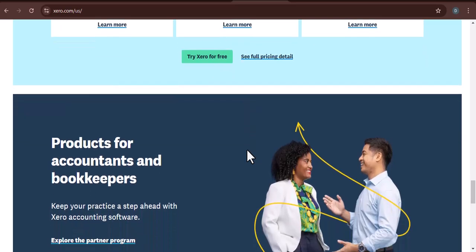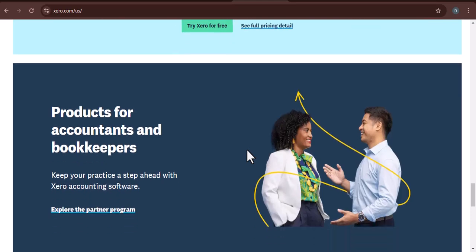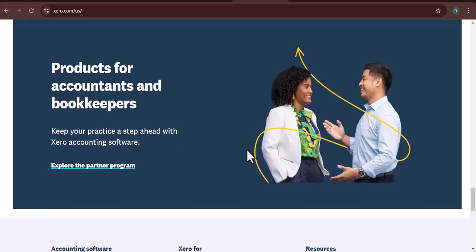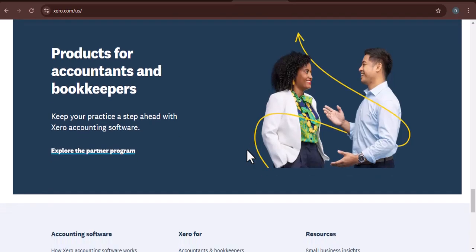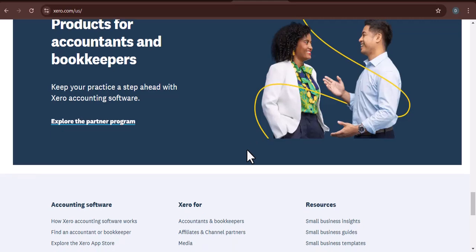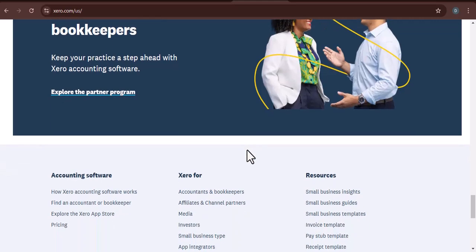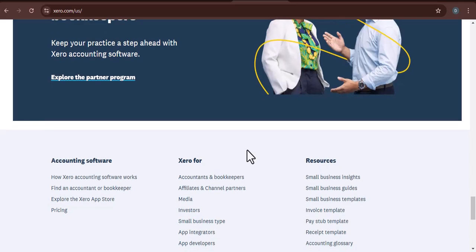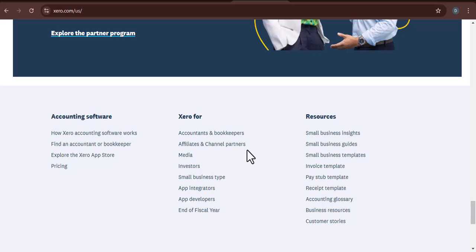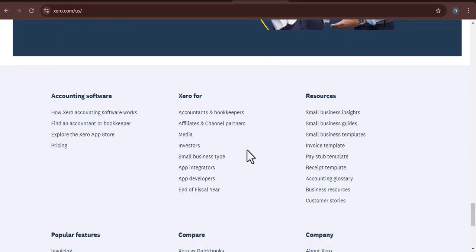Side hustlers. Whether you're selling crafts online, driving for a rideshare service, or running a small online store, Xero can help you. Track income from multiple sources. Easily record income from different platforms and side gigs. Manage your expenses related to each side hustle. Keep track of costs associated with inventory, marketing, and other expenses.